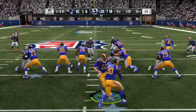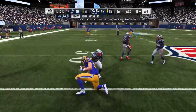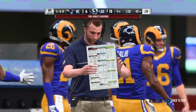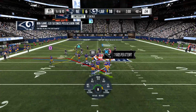Here's 1st and 10. They go play action here on first down, and he finds a man with a crossing route. Able to get this one across the 45 before he's brought down. Give him 12 yards on that one. It earns him a fresh set of downs. So it's Rams football here as we get you reset.